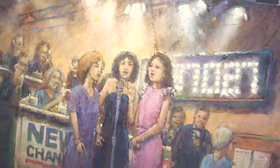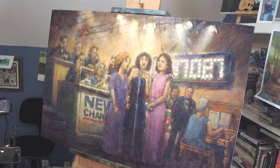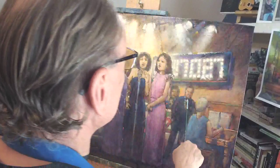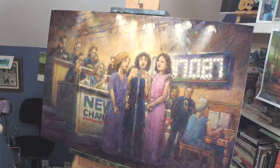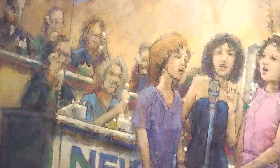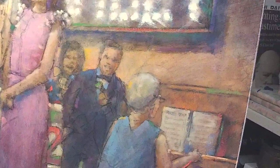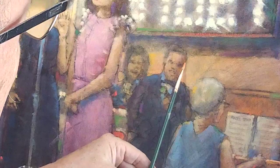So let's move on to the other two things that I do. Oh wait, no, I'm sorry, false alarm. Another bit of correction here, or two bits. This woman's face needs some finishing, and this man's head is a little bit too large in my opinion. So let's do a head reduction. Do you ever do any head reductions? I bet you have.